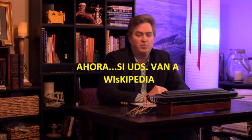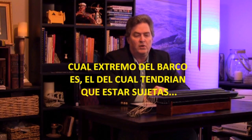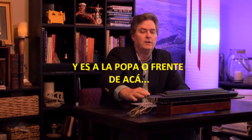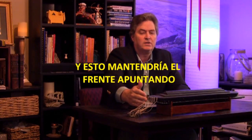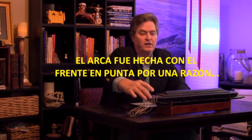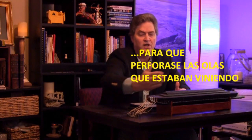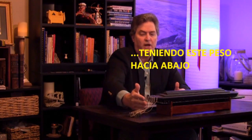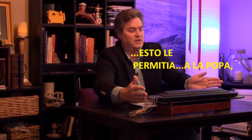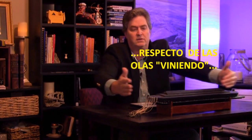Now, if you go on Wikipedia, it will tell you which end of the boat they should be attached to, and it's to the bow or to the front. This would keep the front facing the oncoming waves. The Ark was made with a pointed front for a reason, so it could pierce the waves that were coming in. By having this weighted and having resistance in the water here, it would allow the stern to come in perpendicular to the oncoming waves.